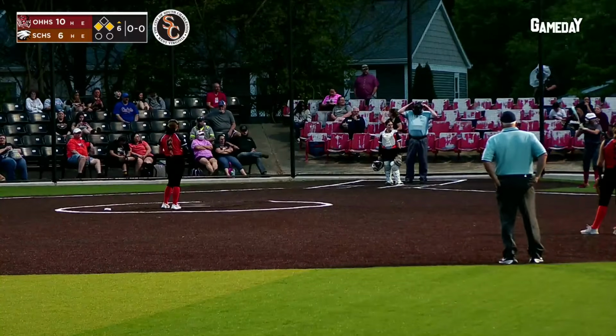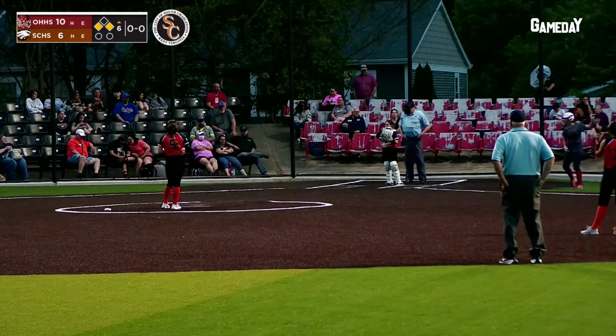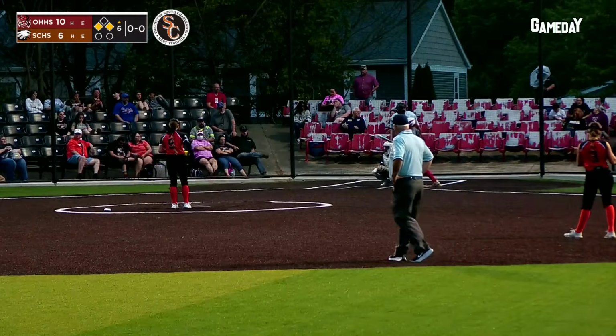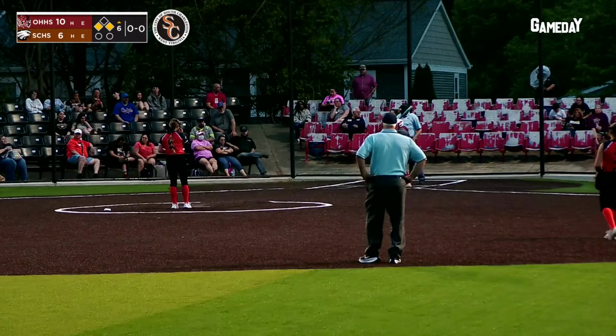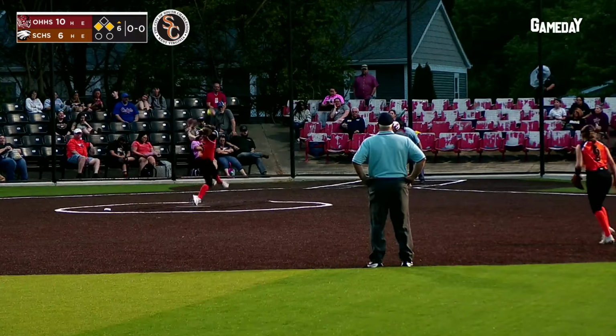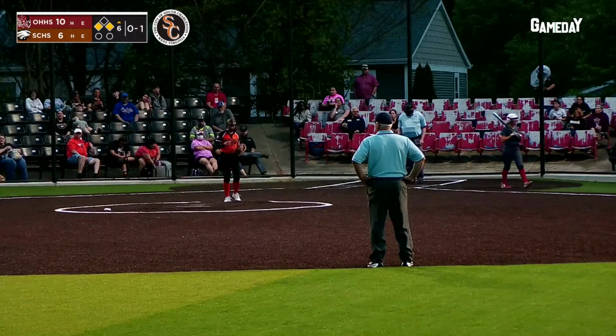That will bring up Mia Calloway here. Runners on the corners, nobody out. Top of the sixth. Oak Hill leads 10-6. And a pitch in there for strike one.